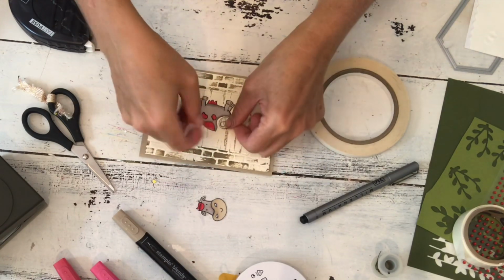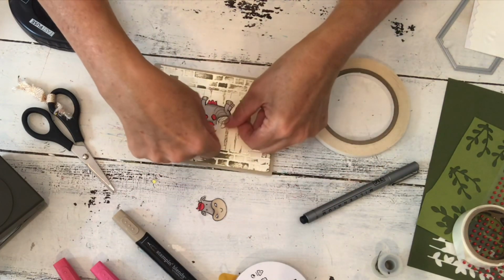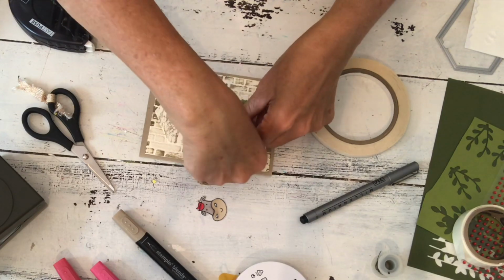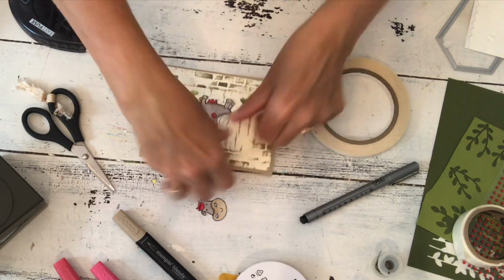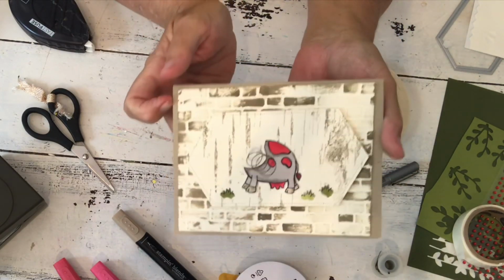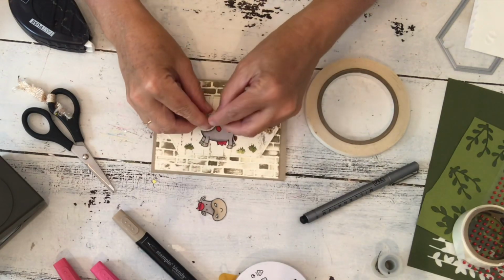So stick this piece here, and you can see that I've just kind of bent this around a little bit with my really dirty fingers. But it's super sticky. So there's our headless cow. How's that for a not very nice looking card right now, is it? But nobody wants to make this.